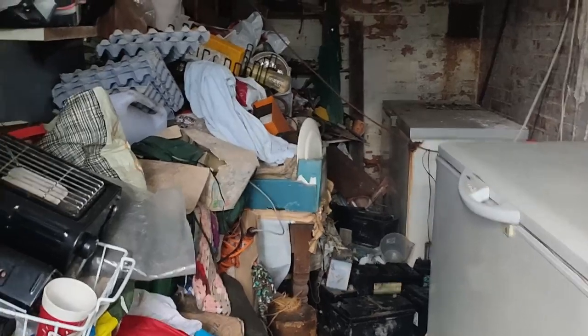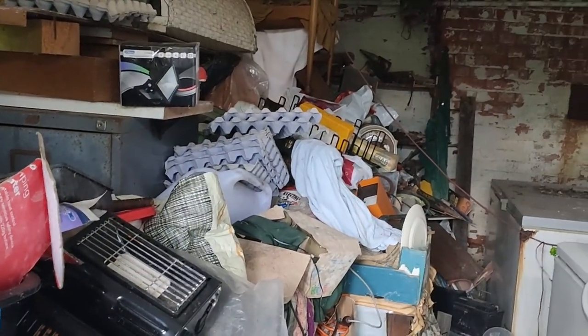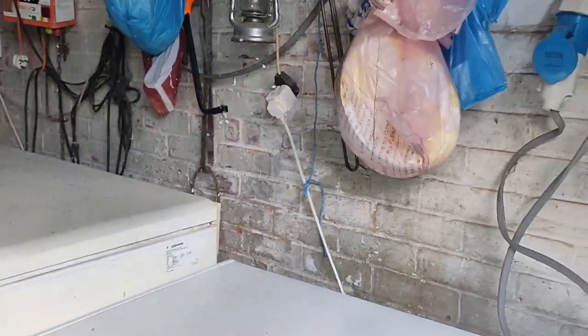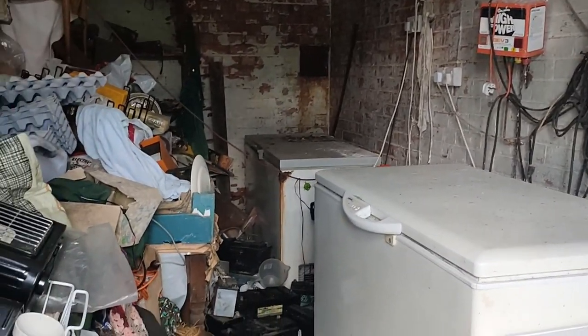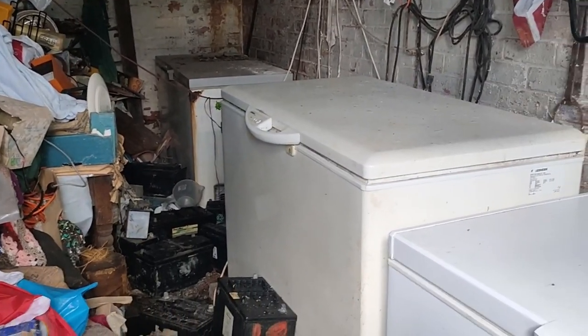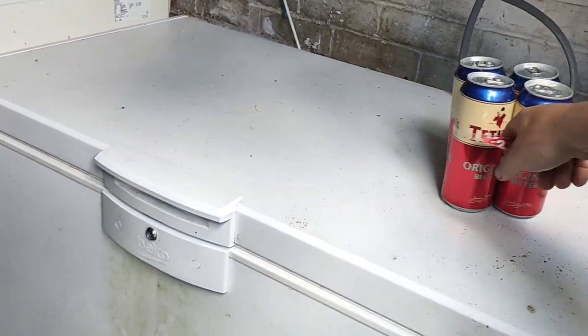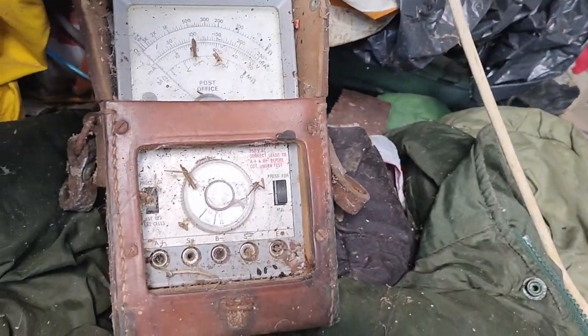I don't want to go in there. It smells like bins. It must have had chickens. There's all egg things. Oh, this is bad. Found something. If this is like this, what's the house going to be like? 2016, on them Tetleys. Some multimeter, one of them things.